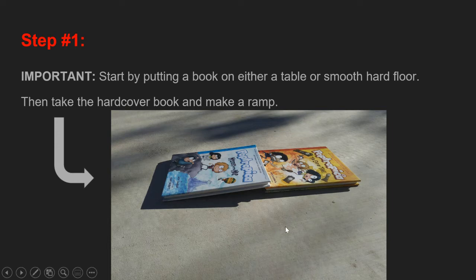So after you set a book down on either a table or a smooth, hard floor inside or out, lean the hardcover book against the other book to form a ramp. As you can see, this is a very shallow ramp, not very steep. But that doesn't really matter. As long as it forms a ramp, it works.